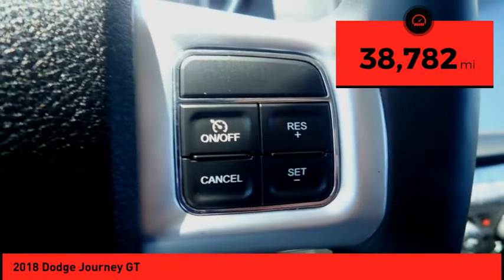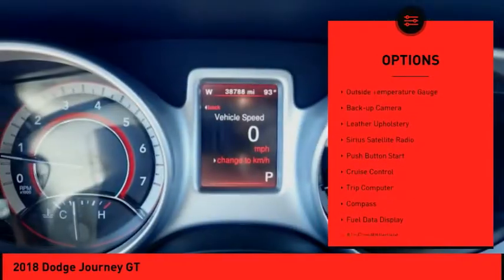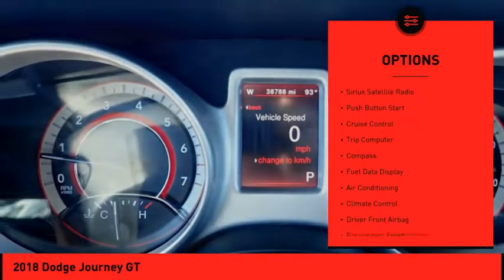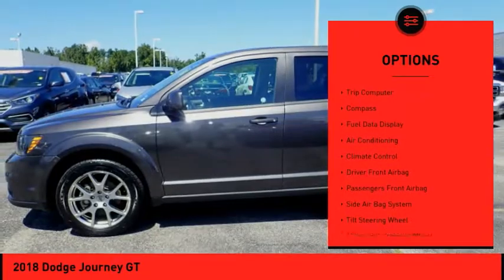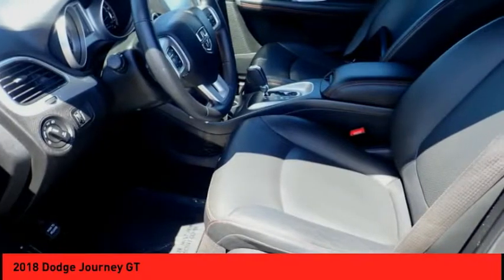Here are some of this vehicle's great options: power mirrors, traction control, remote keyless entry, outside temperature gauge, backup camera, leather upholstery, Sirius satellite radio, push button start, cruise control, trip computer.